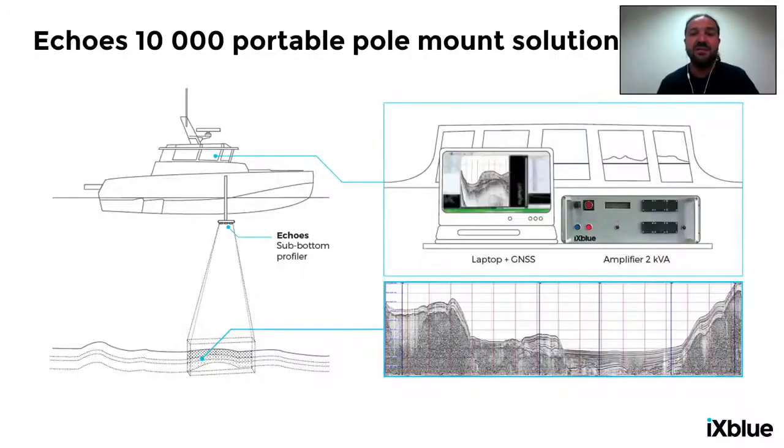But let's have a look at the ECOS 10,000, which is the small, highly portable system well suited to a temporarily mounted option. For example, on the screen we can see a small boat with the ECOS 10,000 antenna put on the pole. And then on board, you need a laptop, the topside unit, and the GNSS. And you can observe the acquisition in real time with the Delft seismic software.